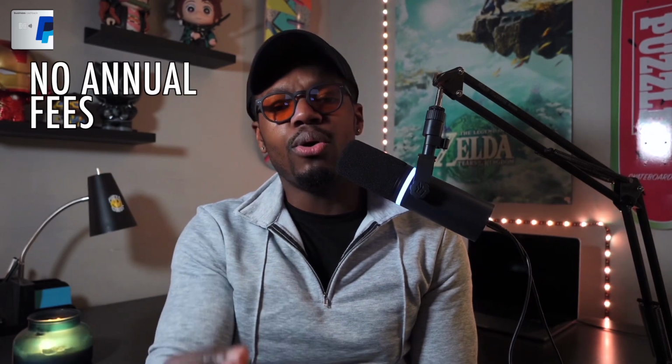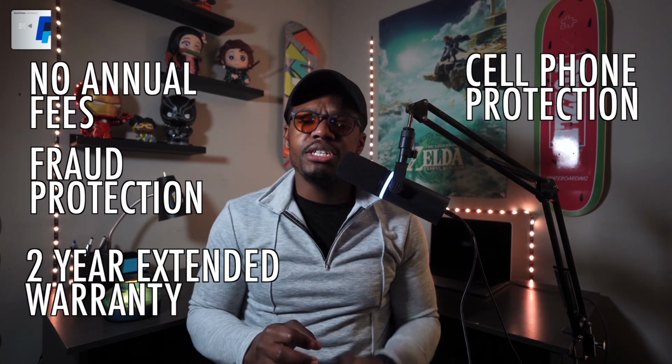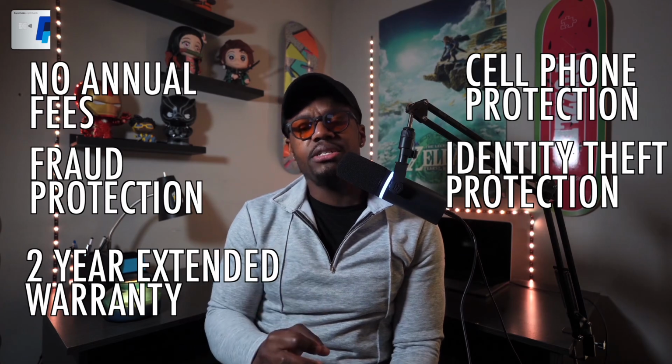This card also has no annual fees. It also offers fraud protection. You also get 2-year extended warranty on purchases, cell phone protection, identity theft protection. So PayPal doesn't seem to take every issue as seriously as other issuers. It takes them a bit of time to get any kind of problem disputed.